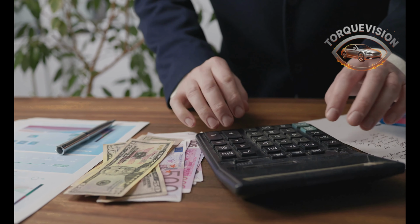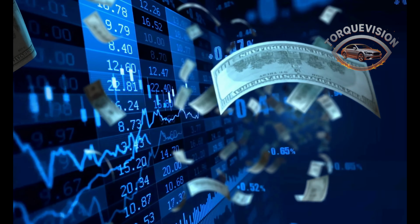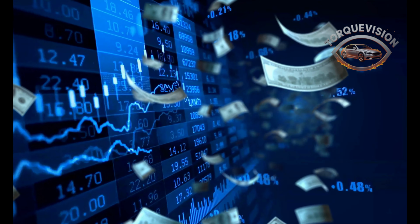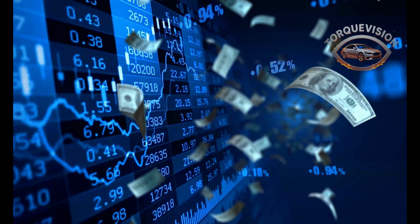Consumer Reports puts it plainly. EVs cost around 3 cents per mile to maintain over their lifetime, while gas cars run about 6 cents per mile. Double the cost for every single mile for as long as you own it.